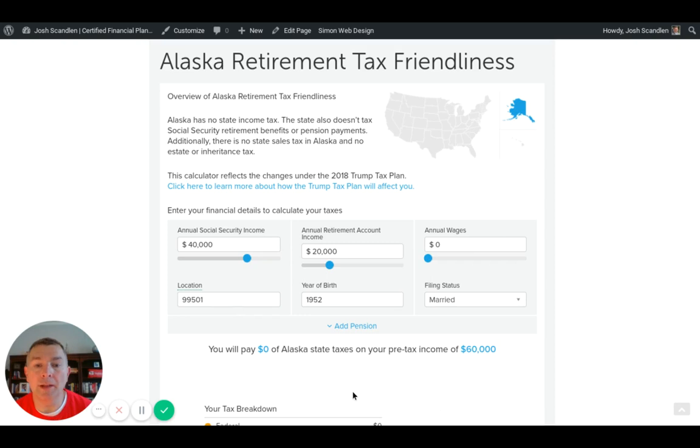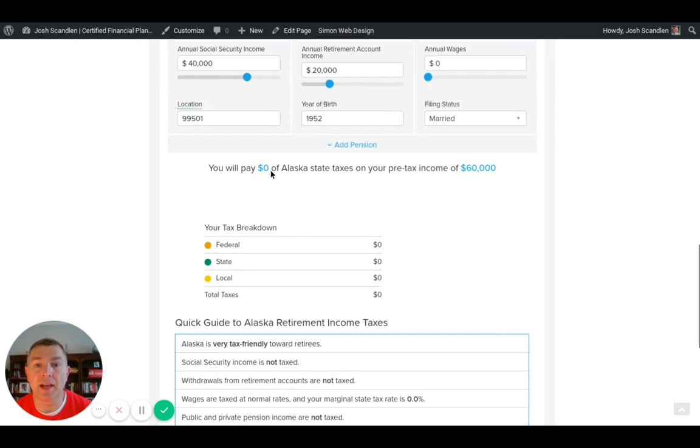What we'll find out is you pay nothing in state taxes, and in this case, you're not going to pay anything in federal taxes either. How could that possibly be? Well, we'll get into it in just a second. So remember, Alaska is 0 on 60, but now let's flip these two numbers over. So we go 20,000 here, and then 40,000 here, and let's see what difference it makes. Now we pay $2,800 in federal taxes, even though we don't pay anything to Alaska. Why would that possibly be?